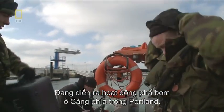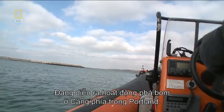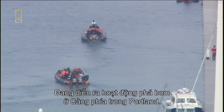This is Portland Harbour Radio with a navigational warning. Explosive ordnance disposal operations in progress in Portland Inner Harbour.